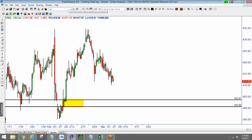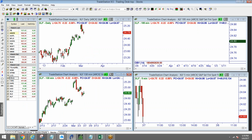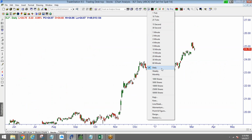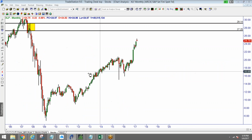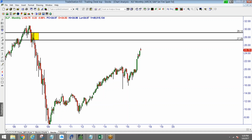All right, and then the XLF, another setup I had, but it's a little further away just because the financials have been doing so good lately. I think I had that up. There it is. So this is a monthly chart, guys. Look at this move down from here from '08, when the financials just got destroyed. So if we're heading into this territory, the financials have been doing really well with Trump talking about deregulating Wall Street and all this kind of stuff.